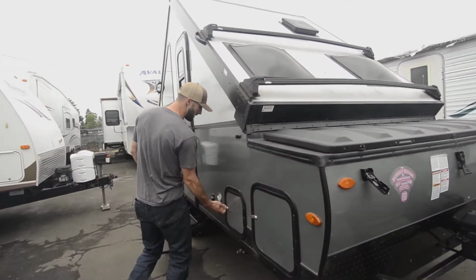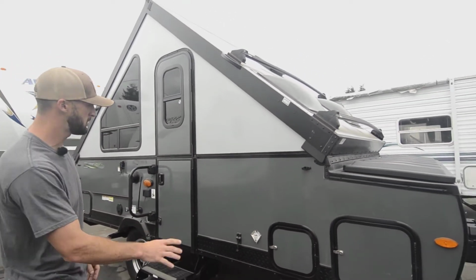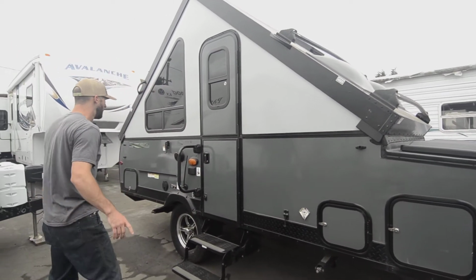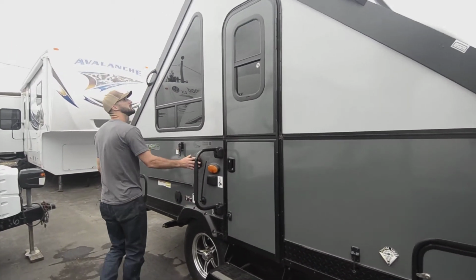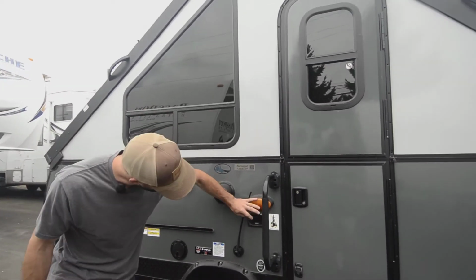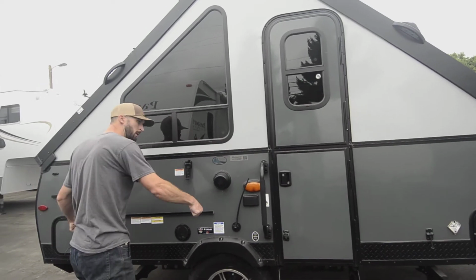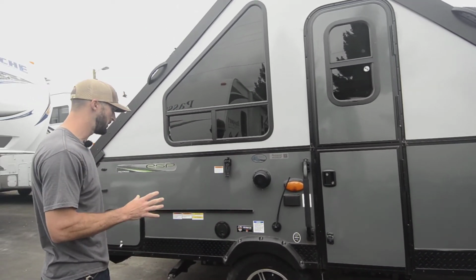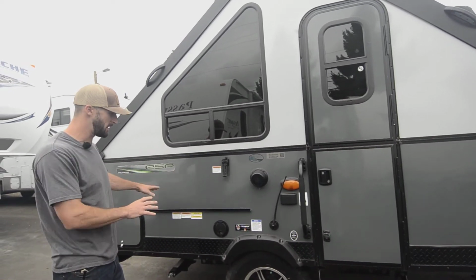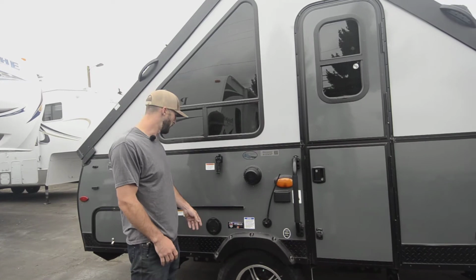Moving on back, and it gets locked. I'm not even sure what that is. That's a surprise. Ask me when you come in to see it. Just the one speaker outside with hookups, there's spots for a television if you want to put it in there. We do have a table that goes right here, so I see a lot of people that use these as either an outside kitchen, or you can use it as an outside entertainment area since you have power hookups. Kind of a cool feature.